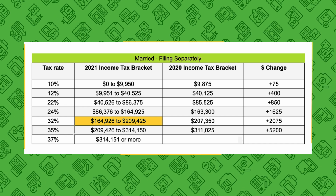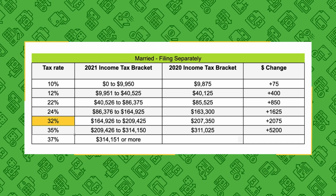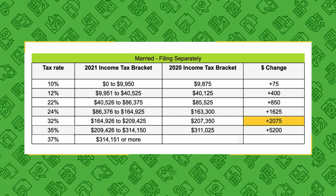Then, any income you have between $164,926 and $209,425 will be taxed at 32%, which is an increase of $2,075 compared to 2020.